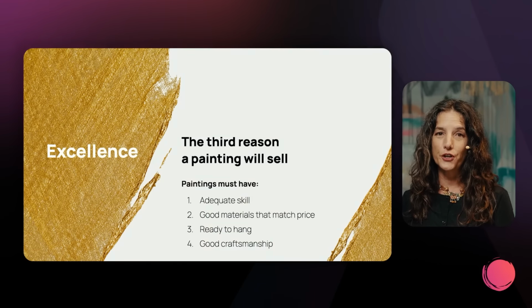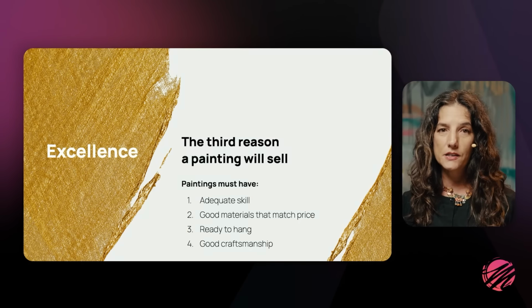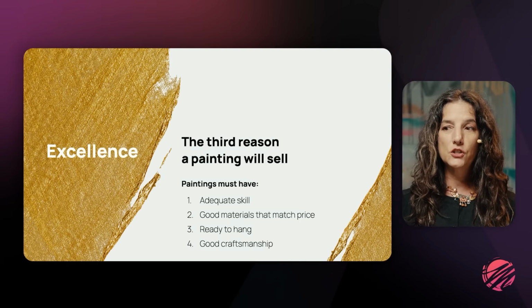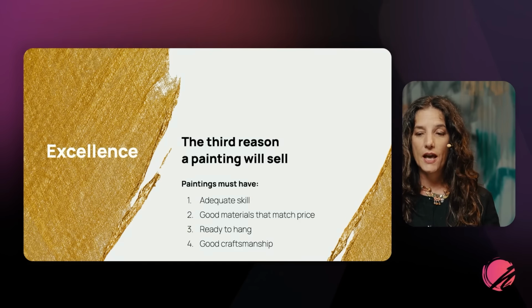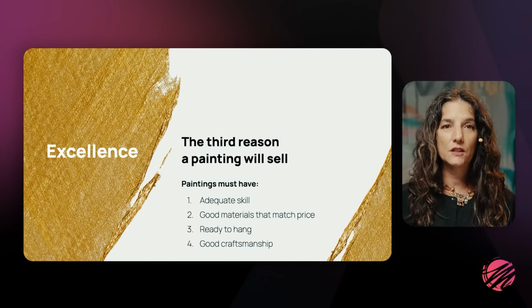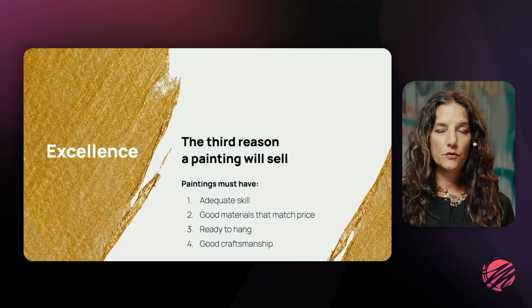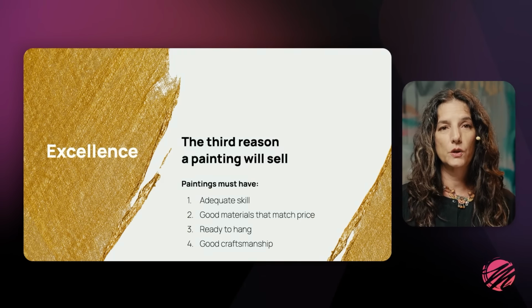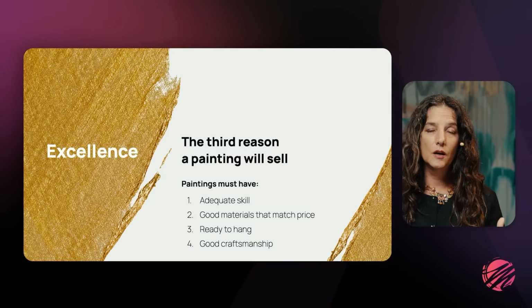Okay, so the third and final reason why a piece of art will sell versus not sell is excellence. So do you have to be the most amazing painter on planet Earth and have perfect paintings? Absolutely not. But you can't just throw paint on a painting and finger paint and not have some degree of excellence or skill and expect to sell it. There has to be some level of skill.